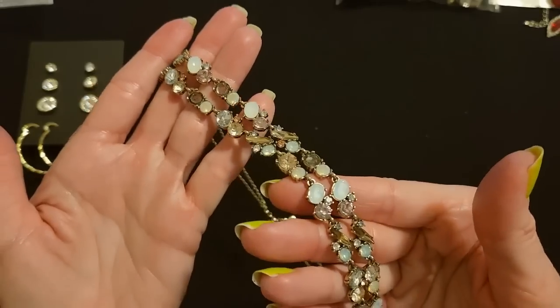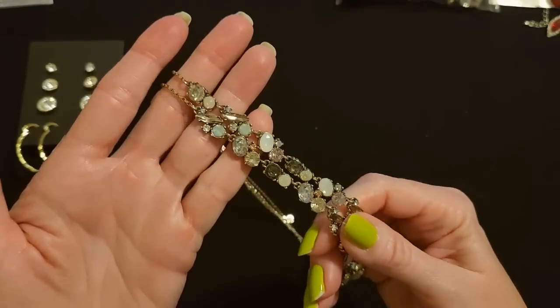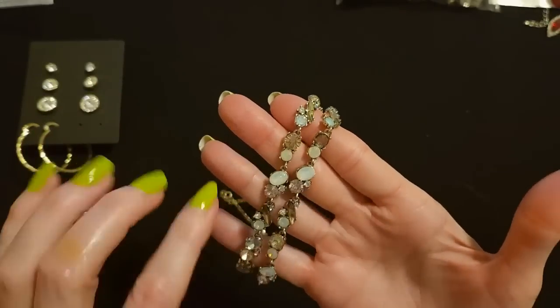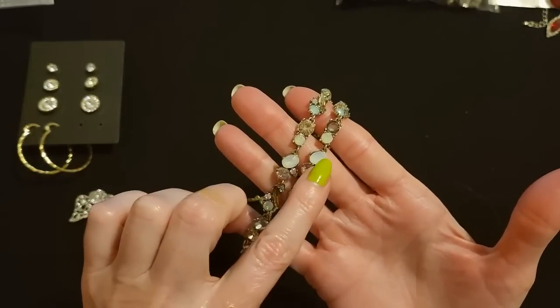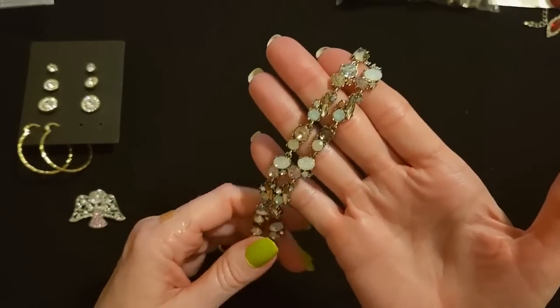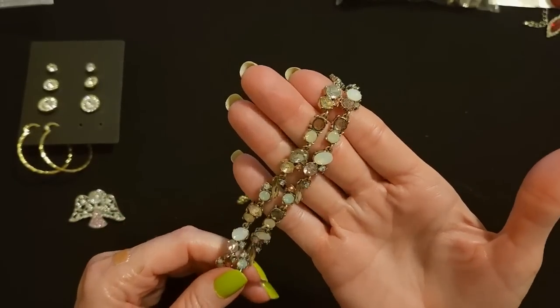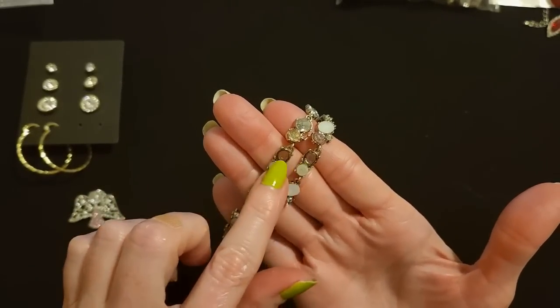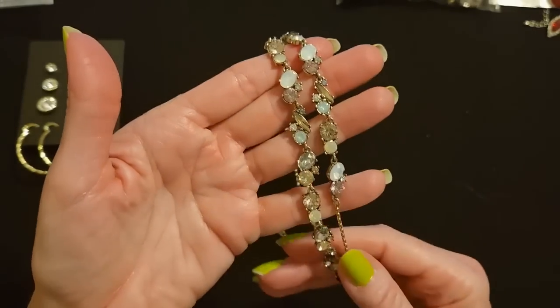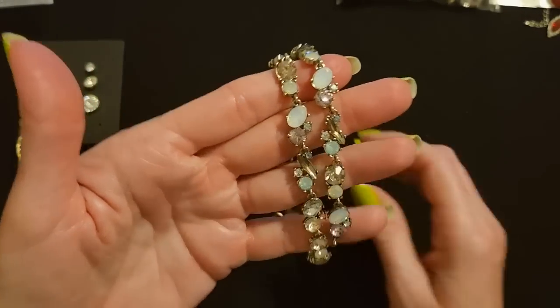This is a very unusual necklace. I don't think I've ever seen one quite like it. I love the color combination with that blue, and then you have these little pieces that are almost amber colored. And some of them almost look smoky gray. Might just be the light in here, but that's very unusual. I really like this.